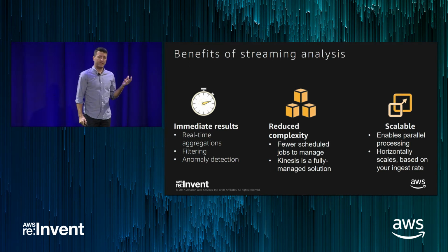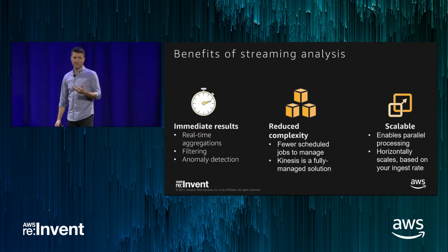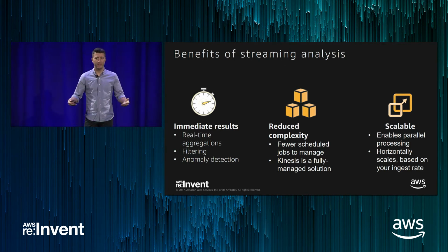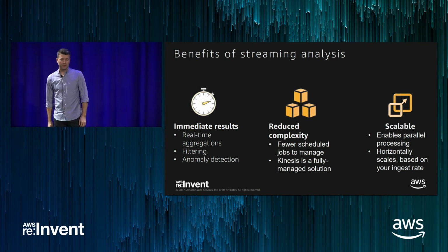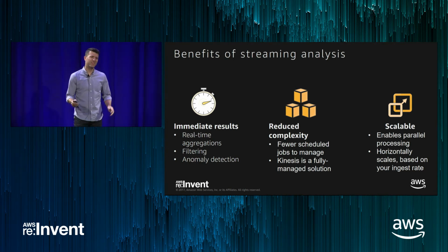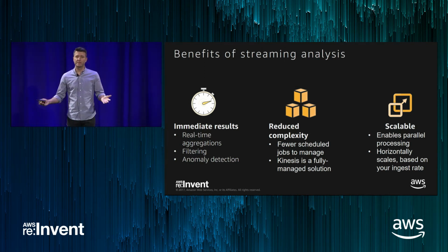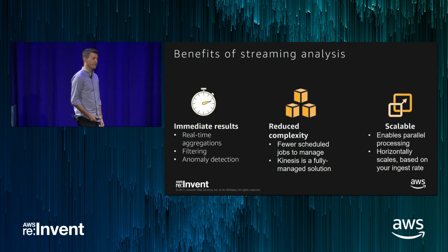So all the Kinesis services that we just discussed are fully managed. There are no servers that you need to manage to make this work. Very, very simple. Just a lot of configuration, and that's it. No servers, and potentially very little code if you're using something like Firehose. And it's very scalable, so it enables parallel processing. We didn't get into the details of how streams scale, but with things like Kinesis Streams and Kinesis Firehose, as your data ingestion rate increases, there's very little you have to do to support that. In the Kinesis Streams case, you might just have to go add a few shards. In the Firehose case, there's nothing.